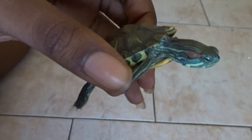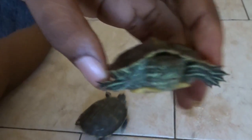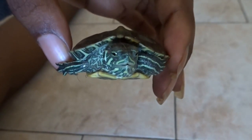My mom says her eyes look funny. My mom thought I had Down syndrome. So here's dark skin up close and personal. She's opening her mouth. I just put them back in their tank because they're too much to handle.